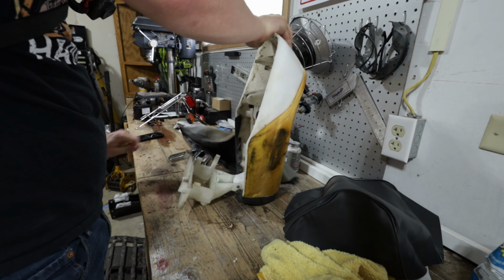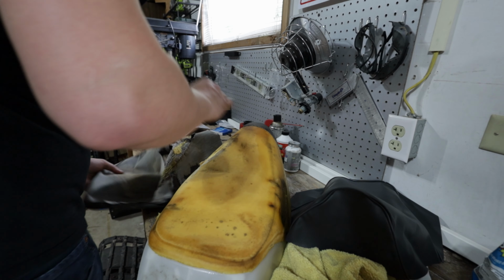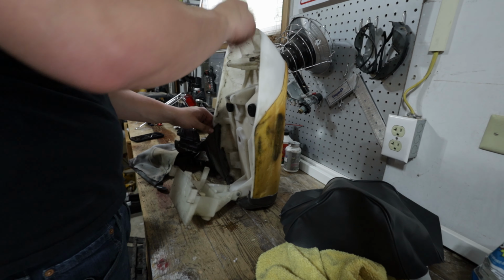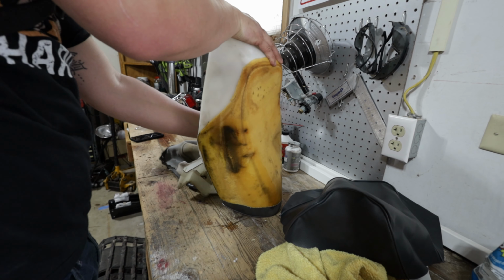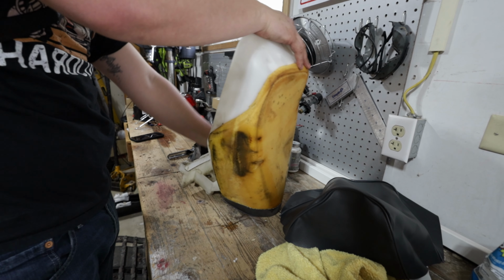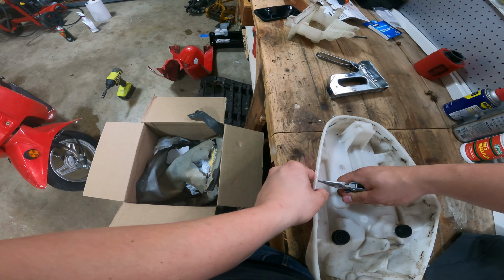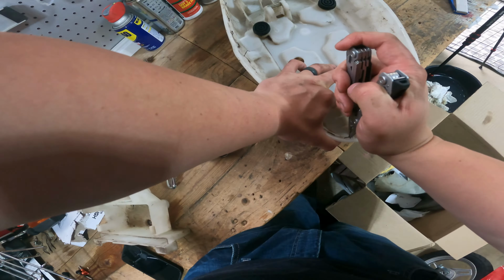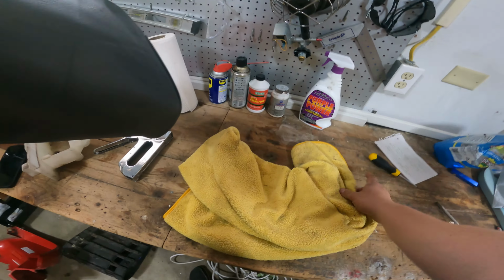Oh, gross. You know what thought just occurred to me? All of the staining on this seat. Potentially ass juice, from 36 years of riding. So, just got my hands all up in it. Okay. Down so I don't get it all nasty.